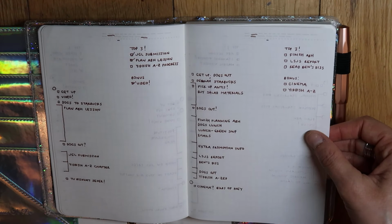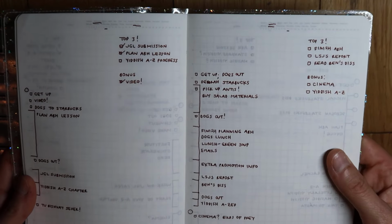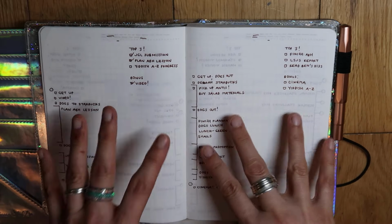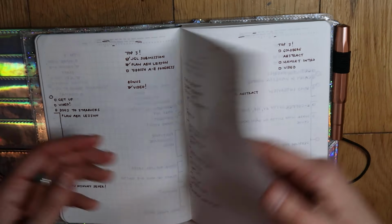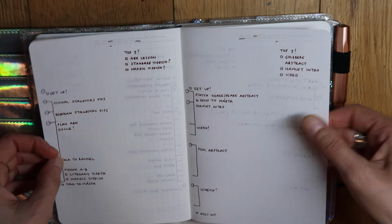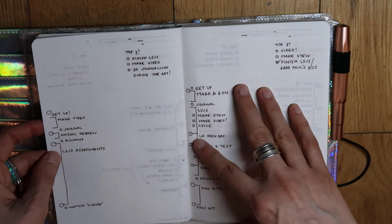Sometimes I would have it out during the day, but you can see that this is more like a scheduler rather than a working planner, if you know what I mean. I wouldn't work from this and write notes on it. I would do that in my work planner for the most part, and then to a lesser extent in my personal planner. So this is now getting into March, and I was using it pretty much in the same way.